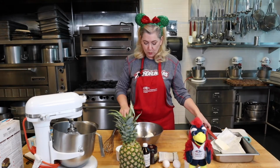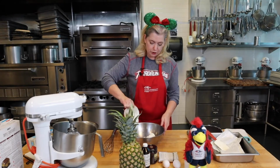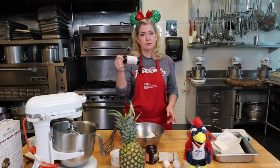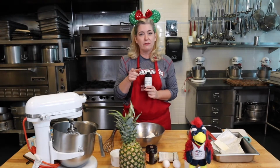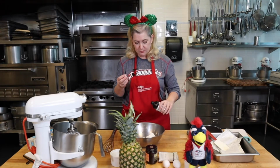So at this point, you got your two Neufchâtels in your bowl. You're going to put in 1/2 cup of sugar. And approximately half a teaspoon of vanilla extract. Not the fake stuff, the real stuff. I don't actually know where the teaspoons are kept, so I'm just going to.